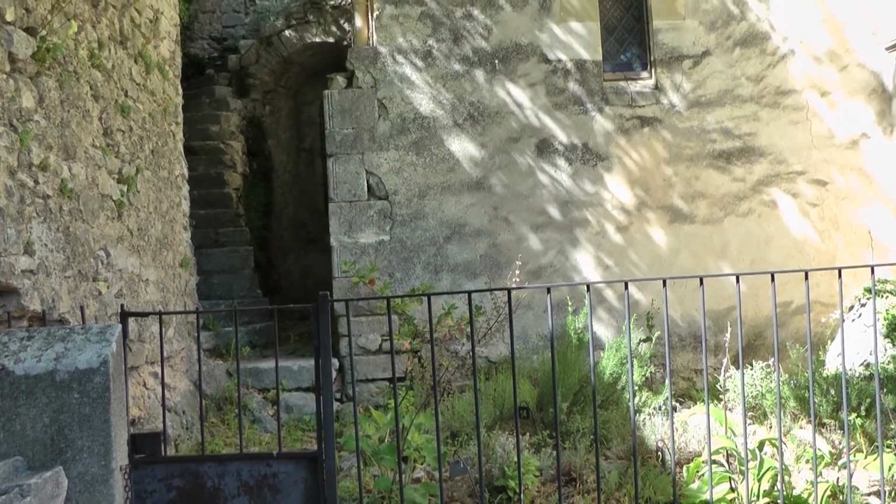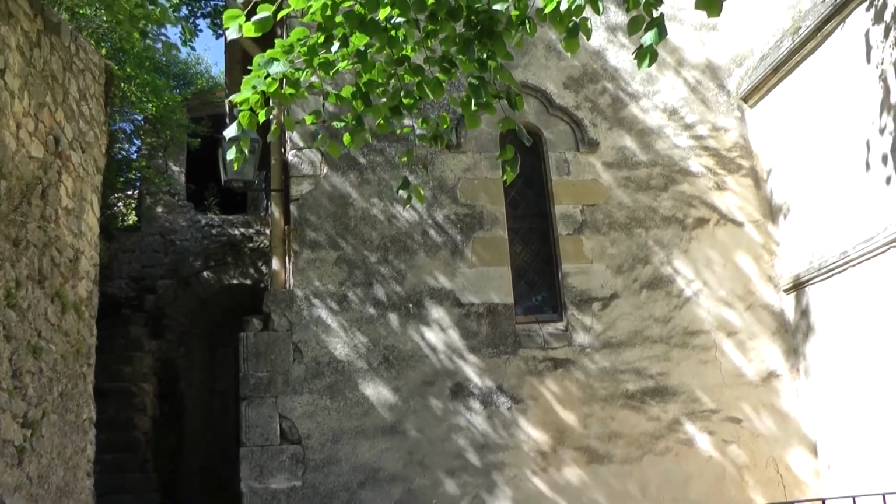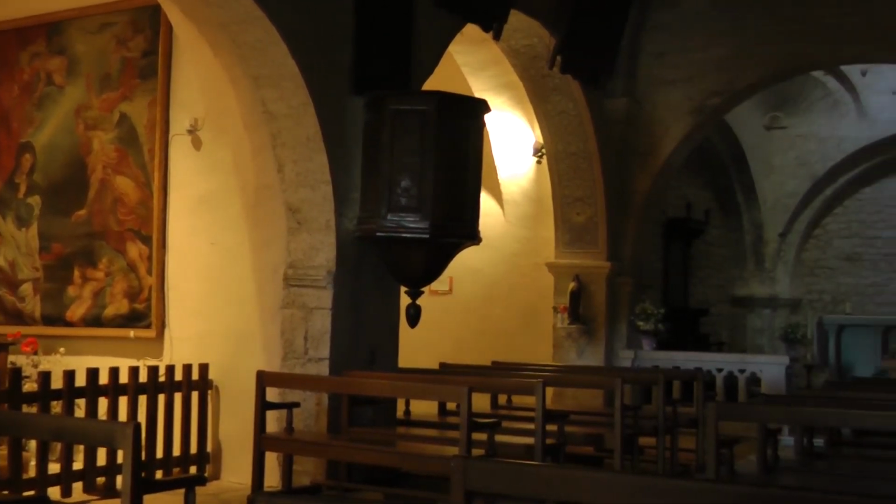Beside the church is what appeared to be the bell tower from an even older church. The interior was peaceful and cool.